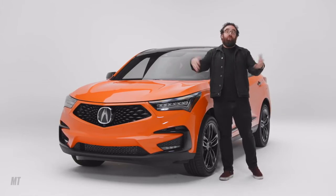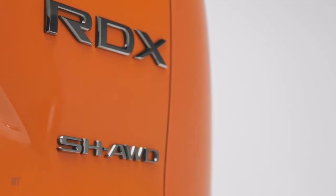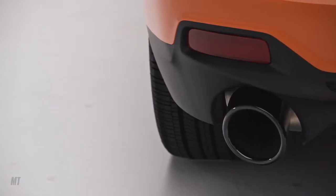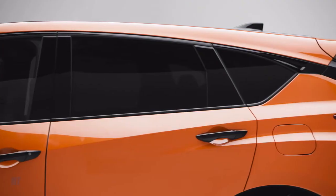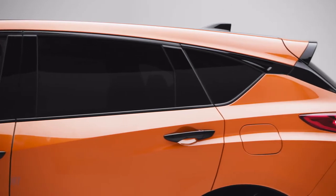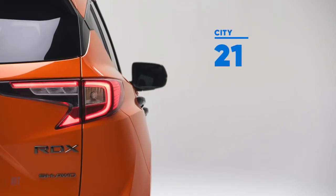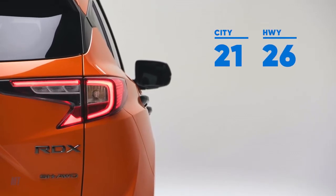The base car is front-wheel drive only. This one is super handling all-wheel drive, and that really does help performance. The RDX with super handling all-wheel drive is more agile than you think it would be. It drives better than you think it would be. Fuel economy is pretty good. 21 miles per gallon city, 26 miles per gallon on the highway. 0 to 60, 6.4 seconds.